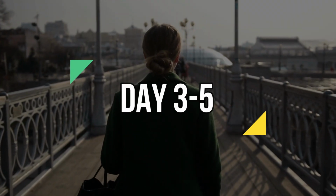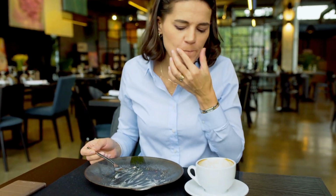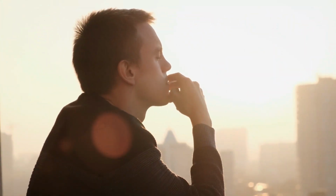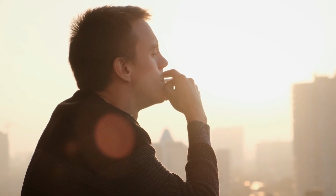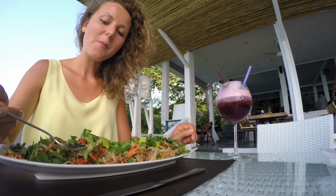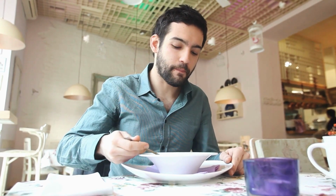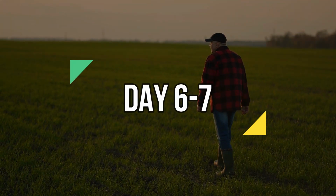Day 3 to 5. By day 3, your body is starting to adjust to the fasting periods. You may experience increased mental clarity and focus as your body begins to burn stored fat for energy. By day 5, your body is fully adjusting to the new eating pattern, and you may experience fewer hunger pangs and cravings.